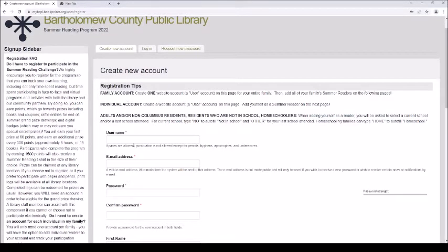So I'm going to create an account for my family, and I'm just going to call it Bailey Family because I'm Lindsay Bailey. I'm one of the children's librarians. So my Bailey Family account, and note you only need that one account for your whole family. You can add multiple readers. So I'm going to go ahead and put in an email address. This is required.